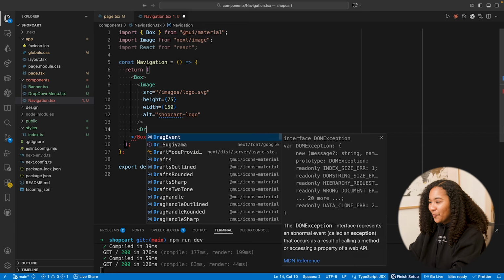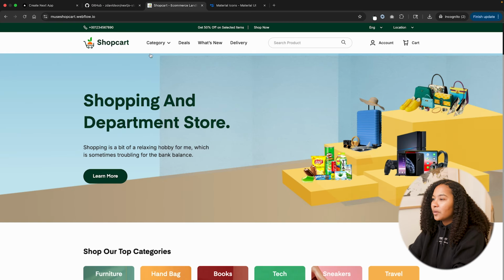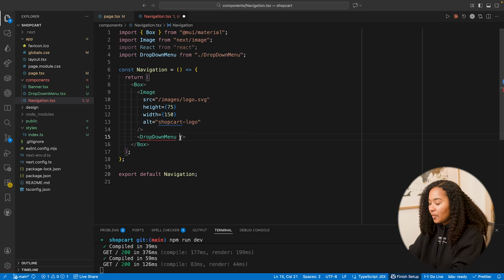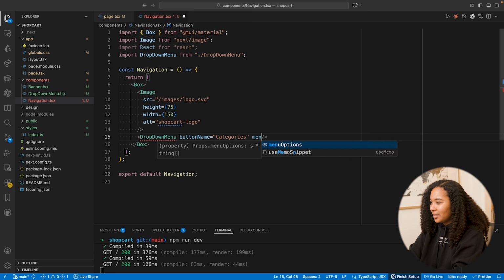So we're going to say first one's going to be a drop down menu. I'm not quite sure what they want in categories. Oh, okay. So this is that popular category section. So that actually might be a little bit different. For now, let's just list them. Let's say furniture, shoe, handbag. So we'll say button name. We'll say categories. And we'll say, what was it? Button name. I should give these better names. Button name and menu options.